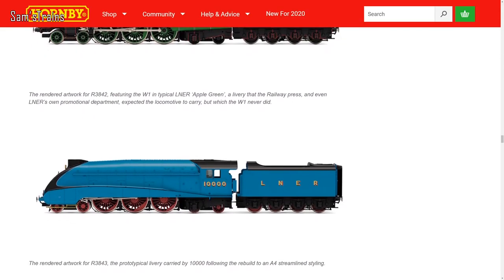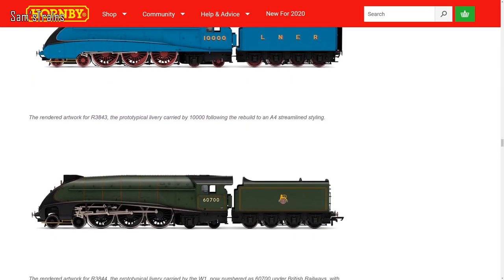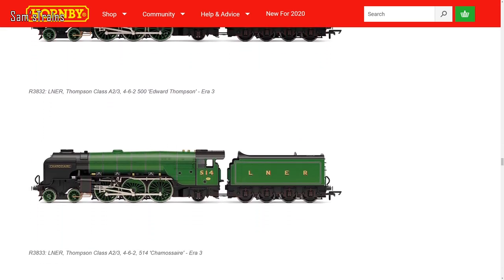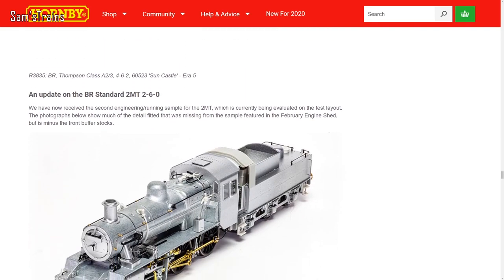And that's not all. There are more product developments from Hornby too. You have the same for the rebuilt Hush Hush. Look at that, that looks good as well, doesn't it? Just like an A4, you just have to look a little bit closely and then you're like, oh no, that's not an A4. You've got the Thompson A2/2 and A2/3s in there, so there's a bumper update. And that's still not all. Look at this, you've got an update on the 2MT, you know, that one that's almost entirely made of metal.